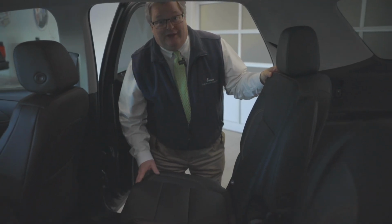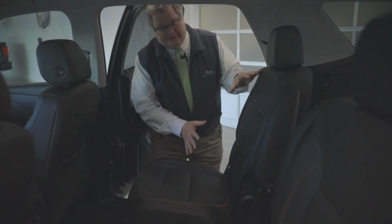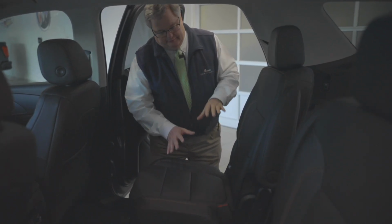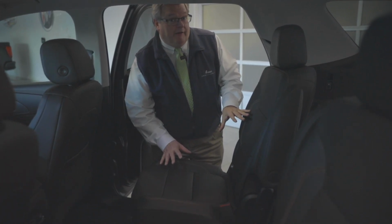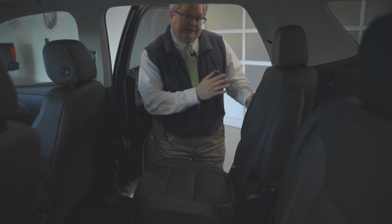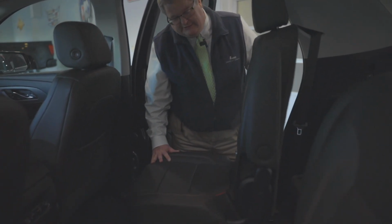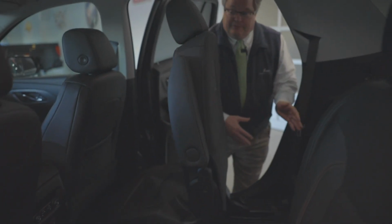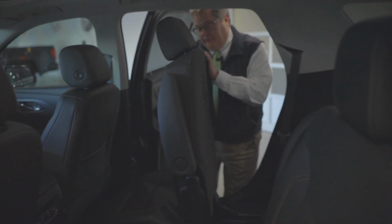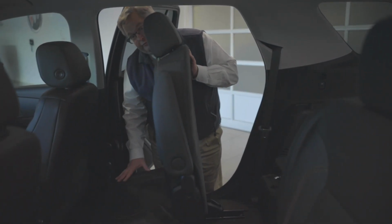So one of the features I like in the Traverse here in the second row is the seating. This seat allows for me to have a booster seat or a child seat that I might want to leave permanently in the car, and still allows access to the rear without removal. So the lever on the side of the seat tips and slides forward, allowing access to the third row, and all possible with that booster seat or car seat still attached here in the middle row.